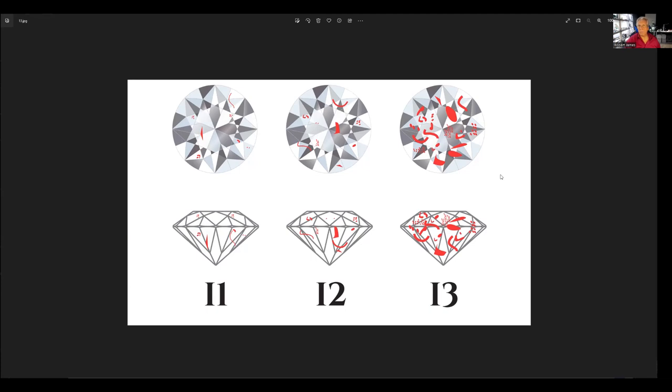Now, there are various grading scales. The AGS uses a 0 through 10. There are various grading scales. This is, of course, the GIA scale we're using. The AGS has a wonderful scale. Just depending on where you're studying, it will determine which one you need to use.